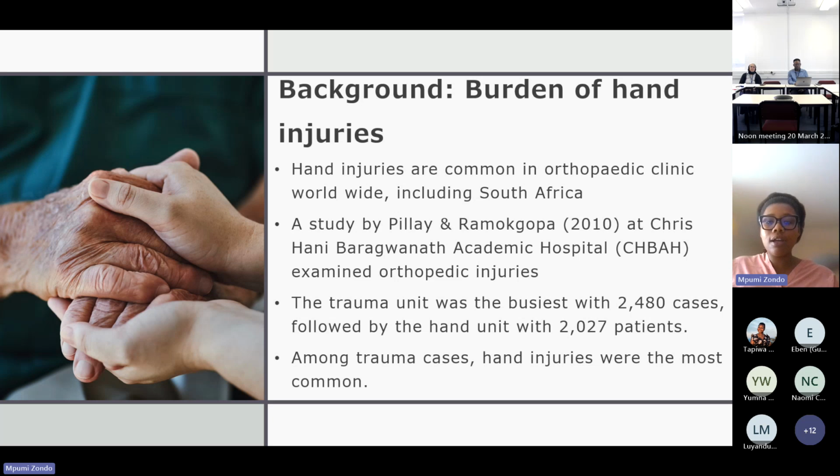They are among the most common causes. They're one of the most common cases that are seen in orthopedic clinics worldwide, including South Africa. In 2010, Pillay and Ramakgopa did a study at the Chris Hani Baragwanath Academic Hospital, where they looked at the spectrum of orthopedic injuries at the hospital.